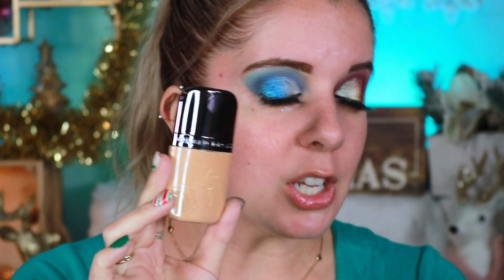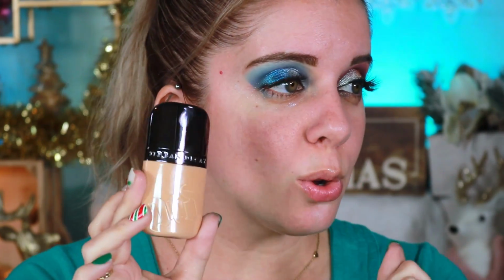So it's a beautiful foundation. It goes on very nicely. It blends very seamlessly and just kind of melts into the skin. It has a nice longevity, helps make your makeup last all day, and helps to control the oil. I think it's absolutely fantastic.